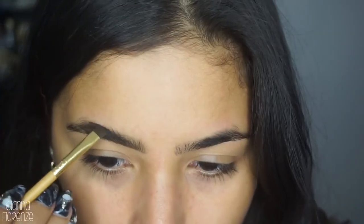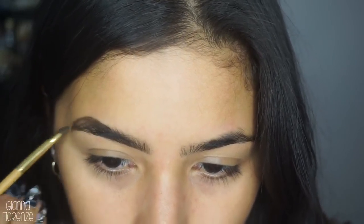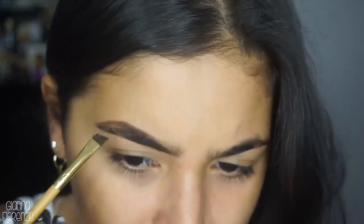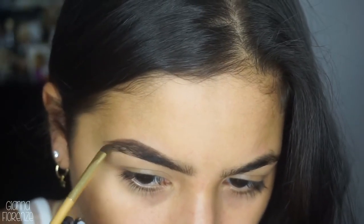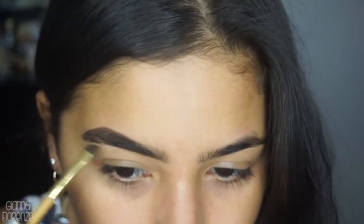I do like the thickness of the brows in the winter, fall area. Maybe because the looks are a little bit more interesting. So I just feel like pomades are more for me in that time. But again, I've used pomades all the time, but I feel like in the summer pomades are just a little too thick for me. If that makes sense.